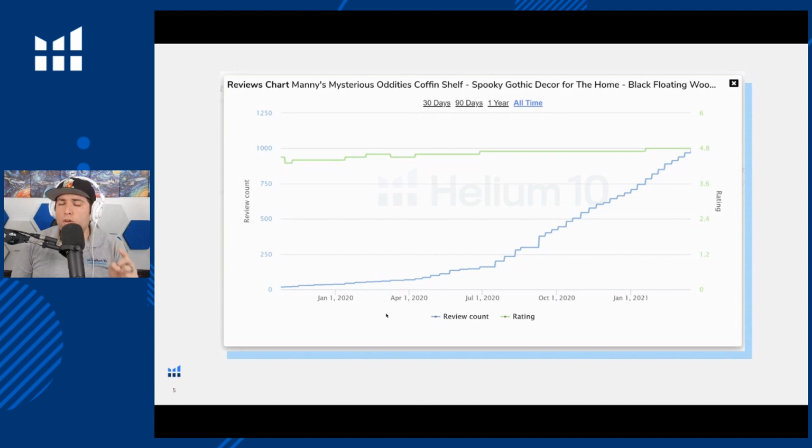If the review velocity stayed the same, we should have expected from here to here about 400 reviews, or 67 per month. But the number of reviews we got during that time was actually well over 500 reviews. So in this example, the reviews to sales ratio jumped up from 12% to 16%.